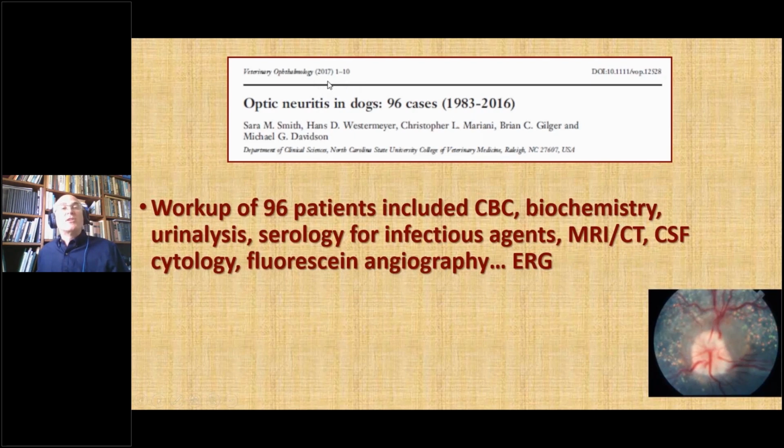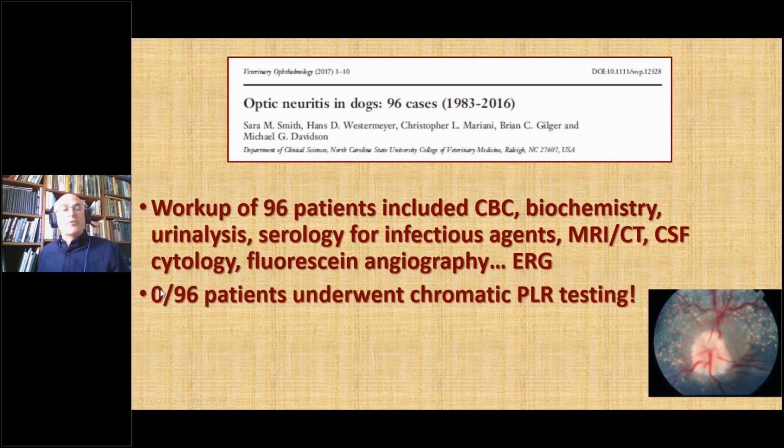So I'd like to draw your attention to this paper from 2017 by our colleagues from North Carolina State University, looking at 96 cases of optic neuritis in dogs. Patients underwent workup, which included complete blood count, biochemistry, urinalysis, serology, imaging, CSF, fluorescent angiography, and of course ERG. 0 patients underwent chromatic PLR. 0 out of 96. So at least the folks in North Carolina State University, and you can see some highly respected ophthalmologists as co-authors of this paper, did not feel that chromatic PLR testing was indicated in their patients.